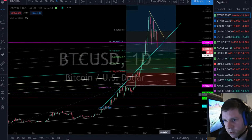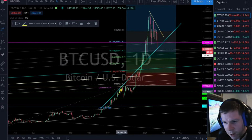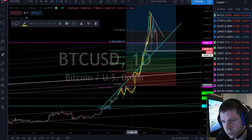So let's go back to this. This is also kind of why I think that. You see when Bitcoin fought with its prior all-time high and consolidated below it, and then it broke out, what did it do? It made a monster move up to just about 2x. So it went from 20 to 40. It went 2x its prior all-time high and then overshot that a little bit to 42.